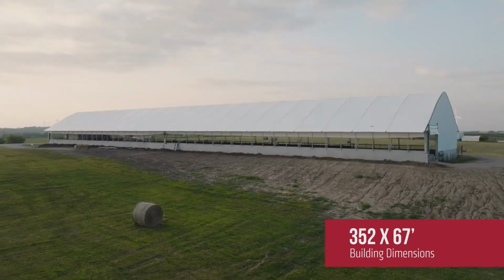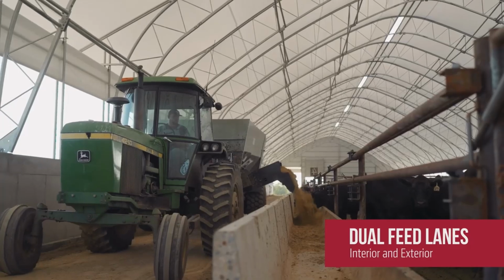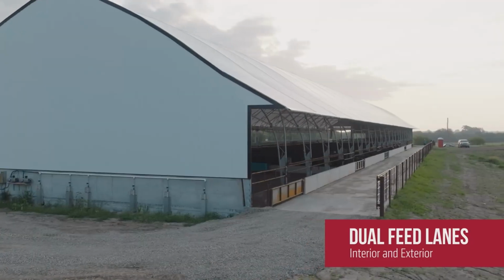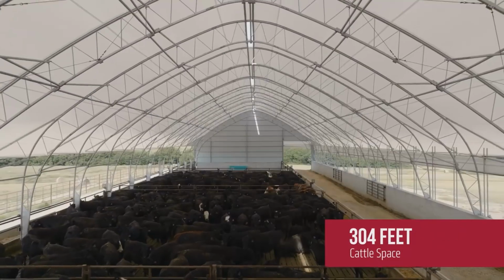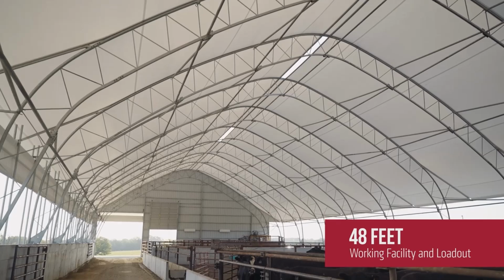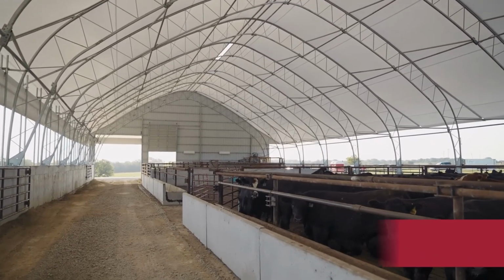Overall length of the building is 352 by 67 wide, an AccuSteel structure. Feed lanes on both sides of the building. Back feed lane is inside the barn. South feed lane is on the outside. J-bunks on both sides. It is a deep pit building, 304 feet of actual cattle space. The other 48 feet is then working facility and loadout area.